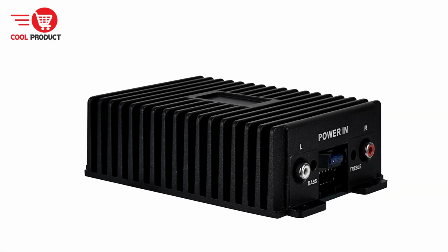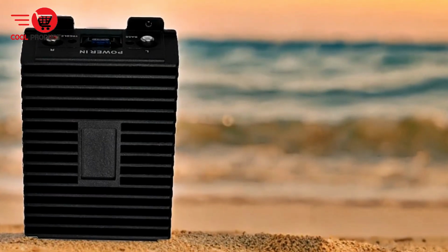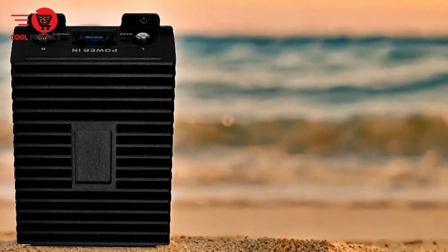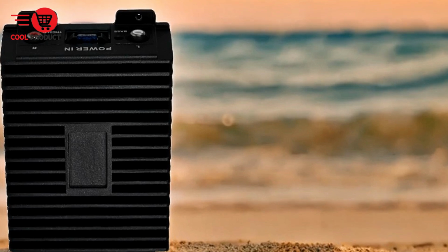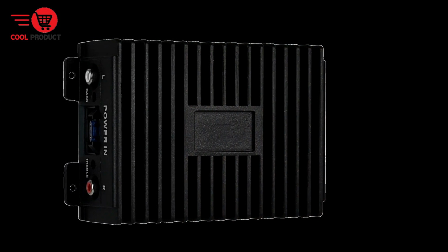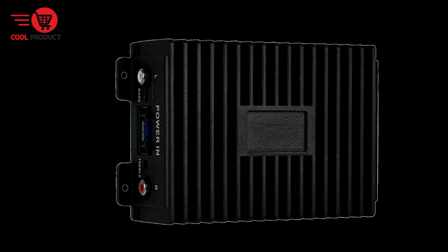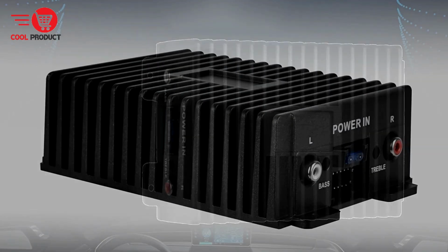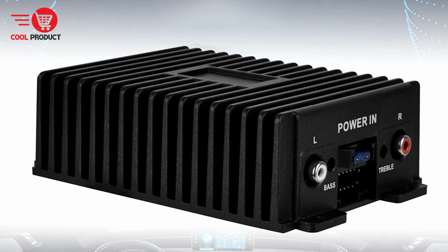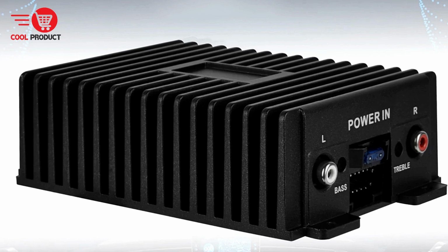EQ sound effects adjustment. Users can adjust the EQ sound effects to customize their audio experience according to different music genres such as pop, rock, or classical. This flexibility allows for personalized sound tuning to match individual preferences. Delicate metal touch. The amplifier's metal construction not only aids in heat dissipation but also provides a premium tactile experience with its delicate touch and robust build quality.